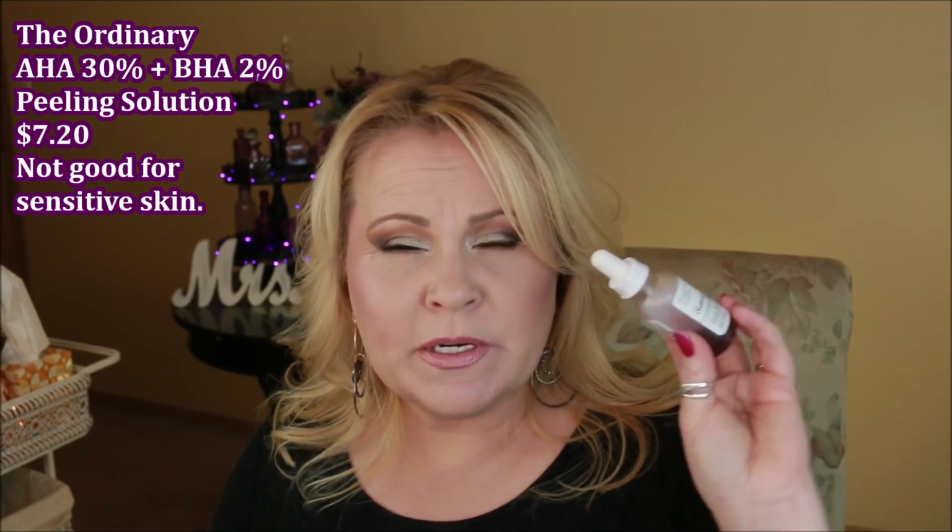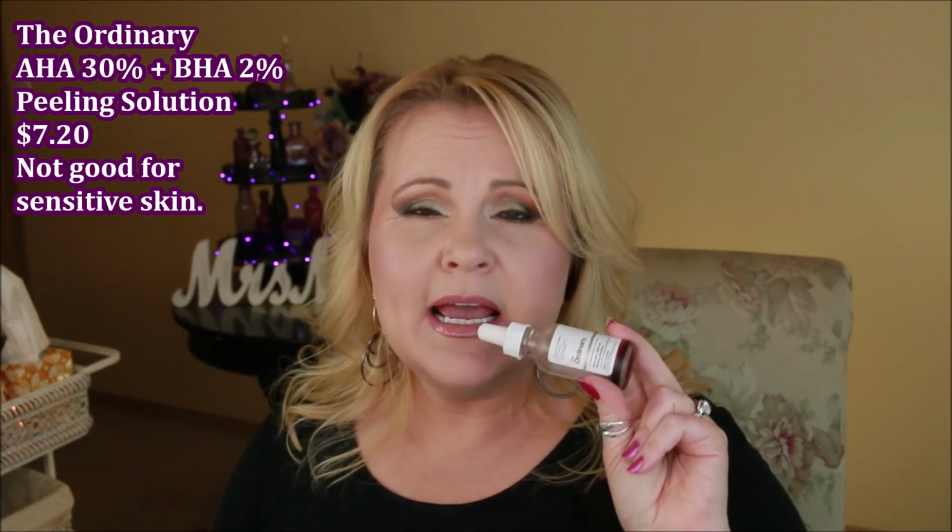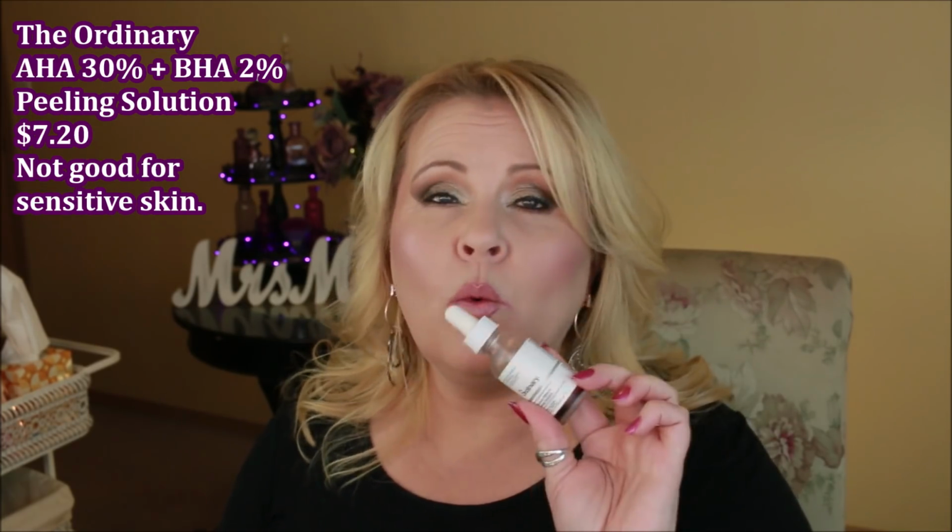Another thing that is a really good exfoliator that I am so in love with, and you guys can see that I'm almost completely out of this, is The Ordinary's AHA 30% and BHA 2% peeling solution. You guys, any of you that like, I think it's the Drunk Elephant Baby Facial, it's the peel. This is way better as far as I'm concerned. This is stronger, and you actually will feel this.